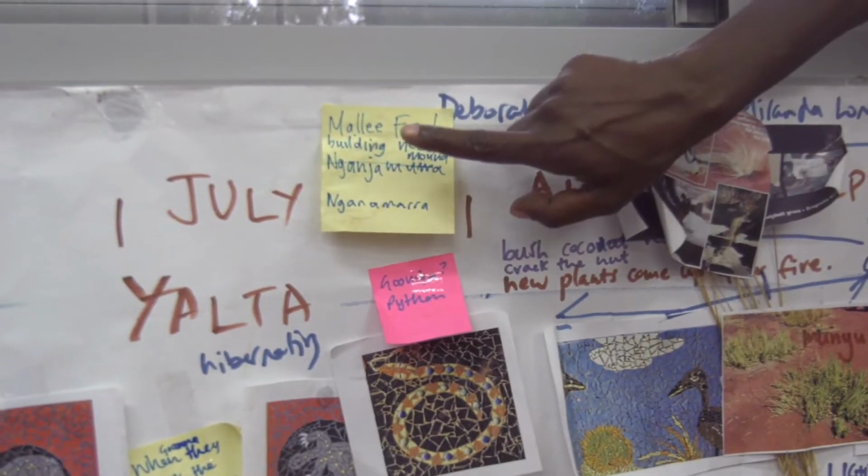How do I contextualize the learning? How do I make the learning real and relevant for our students so they can be successful in learning standard Australian English and so that they can be successful in learning science? And science is really the center point of what we do.